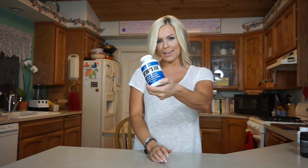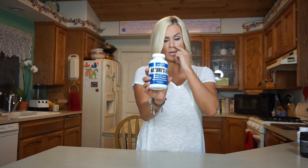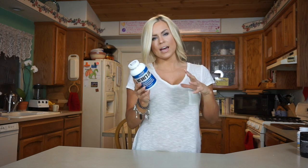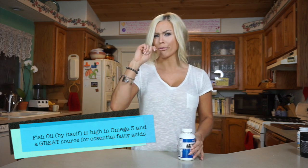So next one, which I think is actually extremely important, and I know all of you are familiar with that, but it is fish oil or your omegas. Your 3, 6, 9s. I personally like this one. This is the Nu-Tek Nature's EFAs. This one has multiple different oils into one little capsule. Otherwise, you could do just straight fish oil.